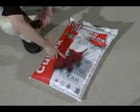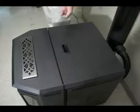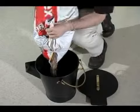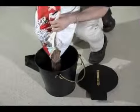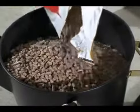Chapter 1. Operation. Your pellet burning appliance is designed to burn premium-grade hard or softwood pellets only. The performance of your appliance is directly related to the quality and moisture content of the pellets. To load the pellets, lift the hopper lid into the secured position. To avoid melting the plastic bag onto the hot surface of the pellet appliance, transfer the pellets into a non-combustible container, then carefully pour the pellets into the hopper.